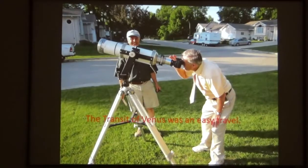I said, Penny, we've got to go see the transit of Venus. Oh, where do we have to go this time? Front yard. And this is my front yard, and that's one of my partners looking at the transit.